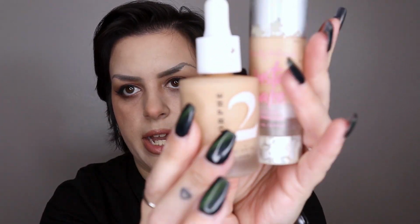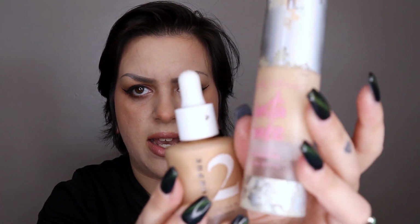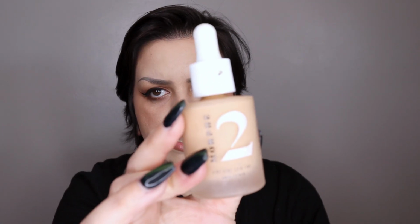For foundation, I have 2 for right now that are going to be on my list. The 2 that I have are my Morphe number 2 skin tint, and I mix it with this Beauty Bakery Instant Bake. It's like an aqua glass foundation. I don't love this. I feel like it's a little too heavy, and I don't love this, so I mix them together. They're both also not the right shade, so I mix them together to get the right shade and to get a consistency that I actually like. So once I get rid of both of those, I'll probably go back to my Lancome foundation that I'm super obsessed with. But I don't want to buy a $50 foundation when I have 2 foundations that need to get used.